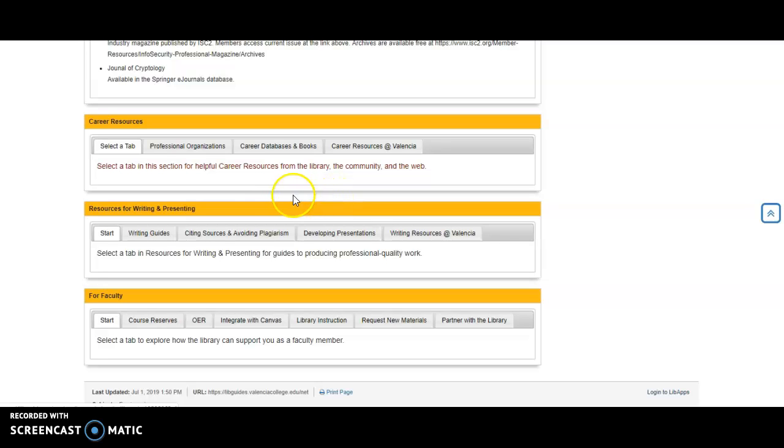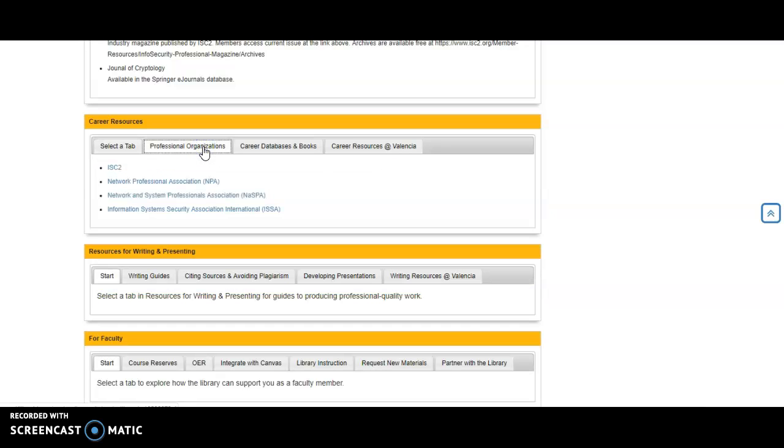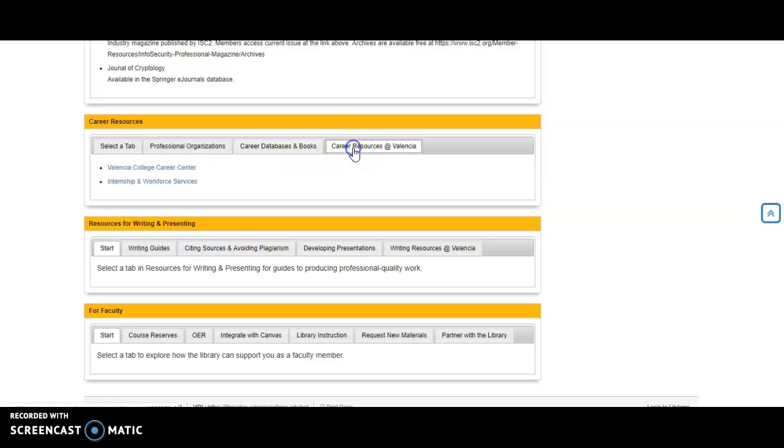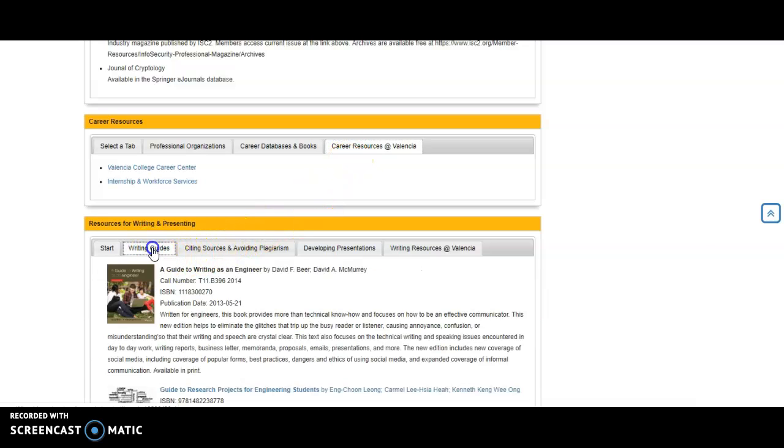Tabs in the Career Resources box point you to helpful websites and library databases where you can research education requirements, job opportunities, potential salaries, and job-seeking strategies. Finally, the library has industry-specific resources for writing papers and developing presentations.